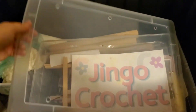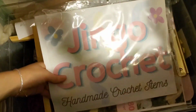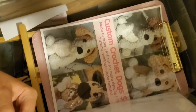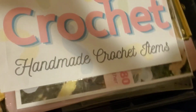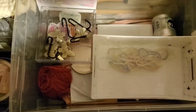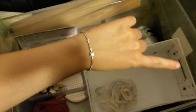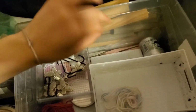And I have this elastic little bin in here that has my really old bad sign that I should probably replace, my custom dogs thing, and some other junk, I guess. I don't really know. So I have some yarn that I use to wrap around my big wooden stand so that it keeps plushies in.